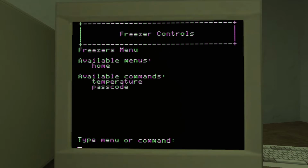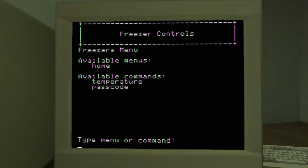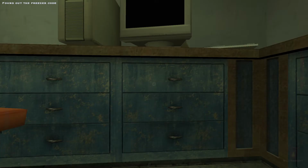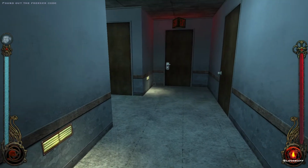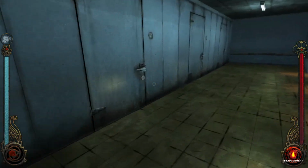Ambrosia. So temperature. Freezer 1 is minus 10 degrees Celsius, freezer 2 is minus 12, and freezer 3 is minus 2. Okay. And passcode. Found out the freezer code, got me an experience points, and it's 1969. Of course it is. Well, let's go back over here and put in that code.